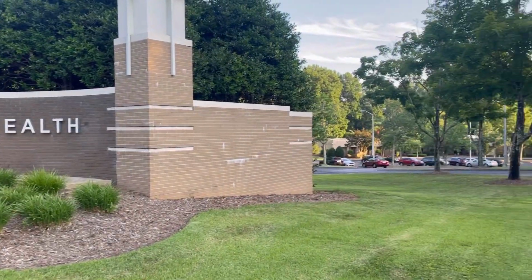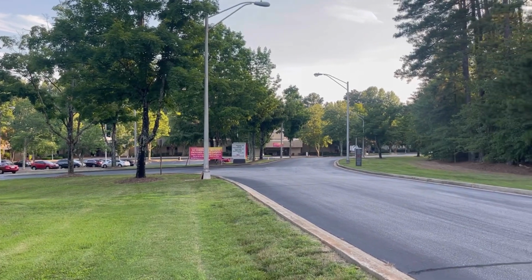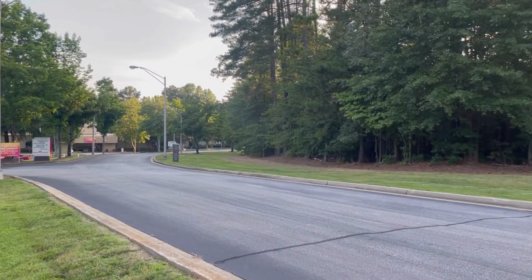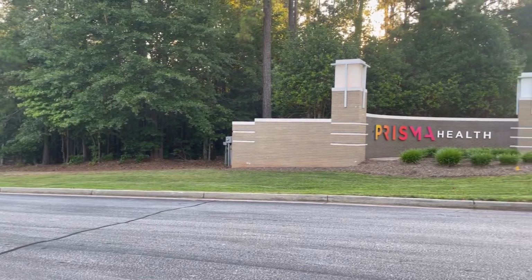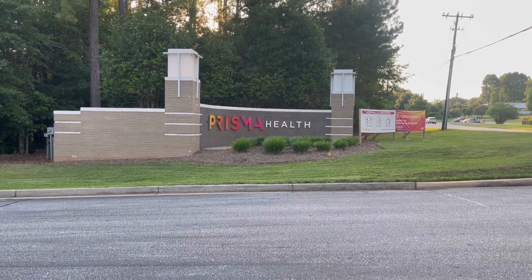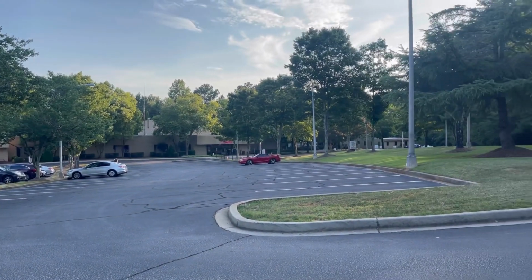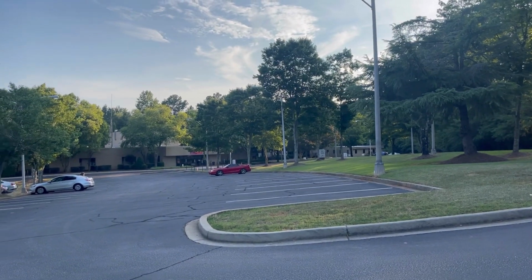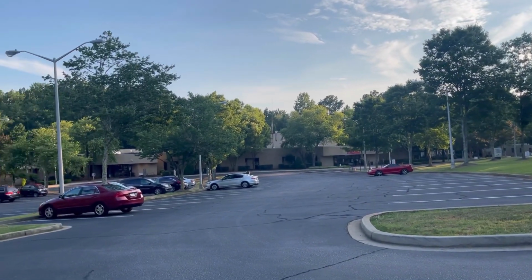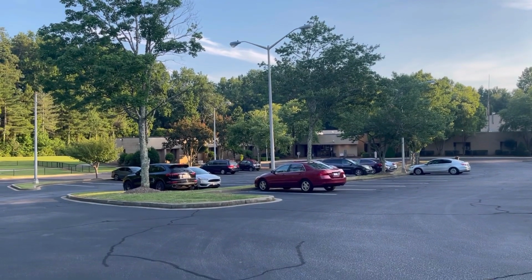But there is a facility, and I'm getting ready to show you a picture of that. Prisma Health, North Greenville. So you can see the hospital down here. And it is late in the evening, so less people are here right now. It is just outside of Traveler's Rest, just so you can see the hospital facility down here. And of course there are others, but this is the closest to Traveler's Rest.